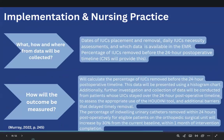For the implementation in nursing practice, I will track the percentage of catheters removed within the 24-hour post-op window, and I will present the data using a histogram. We will also collect additional information on cases where catheters remain longer than 24 hours, including whether the Houdini tool or acronym was applied and what barriers contributed to the delay of the removal. And our measurable goal is going to be a 30% increase in timely catheter removals within 1 month after implementation of these strategies.